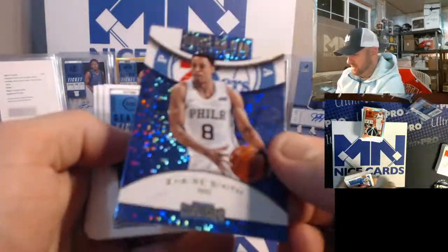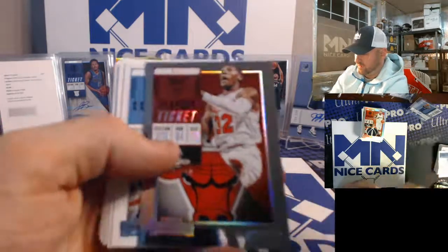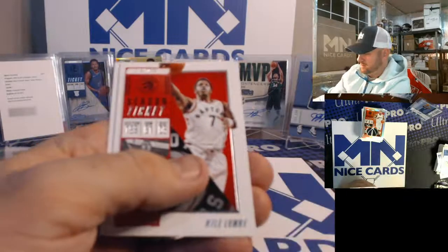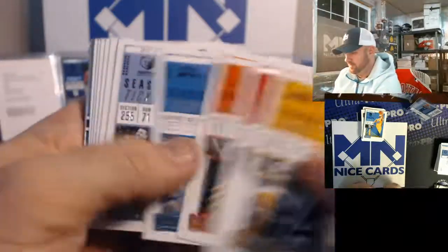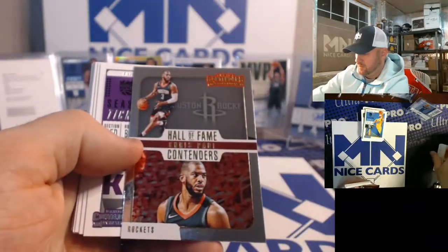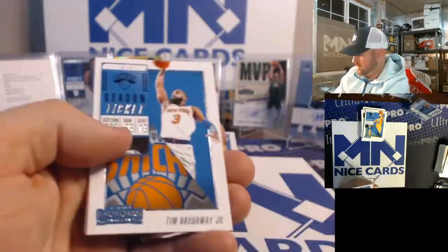Zaire Smith, Rookie of the Year Contenders. Not sure about that. Chris Duarte, playoff ticket, numbered to 199. Bulls. Bradley Beal, Prism. Chris Paul, Hall of Fame Contenders. Winning ticket, Jerry West.